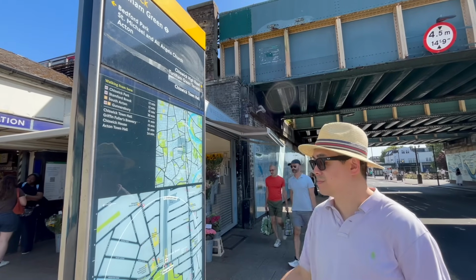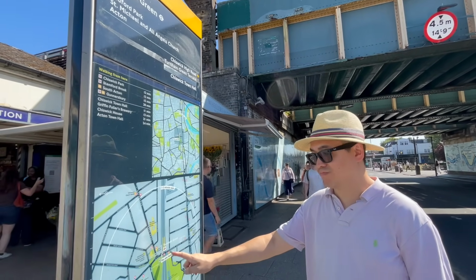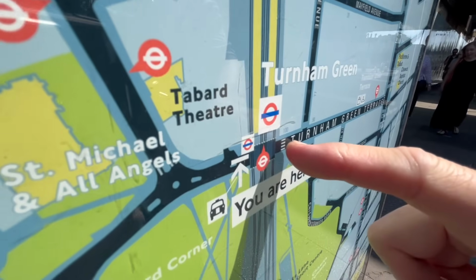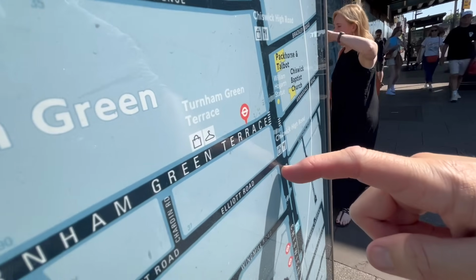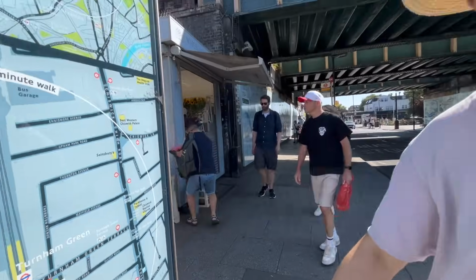Right, Paul, we are starting our journey at the eastern end of Chiswick, which is at Turnham Green tube station right here. And we're going to walk along Turnham Green Terrace and then turn right along Chiswick High Road, and we're going to walk the whole way along and see what things may have changed over the past few years.